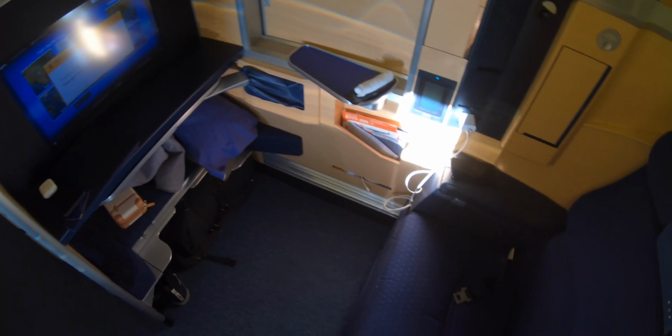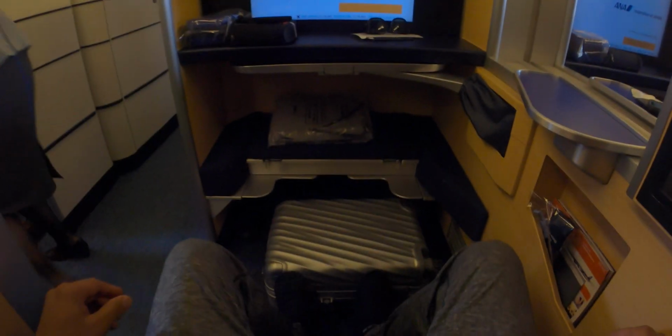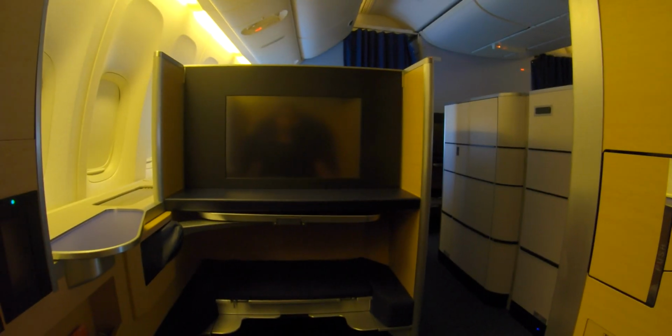Overall, I really enjoyed this flight, and I'll definitely be flying them again. I think that points-wise, this is the cheapest and the best way to get to Asia. I mean, it only cost me 93,000 Amex points and $342 for the round trip. Not bad considering this flight is actually $20,000.